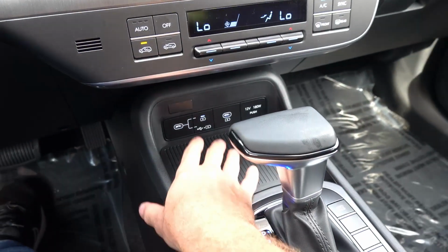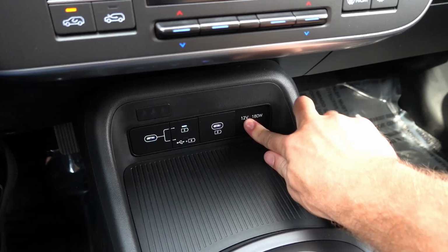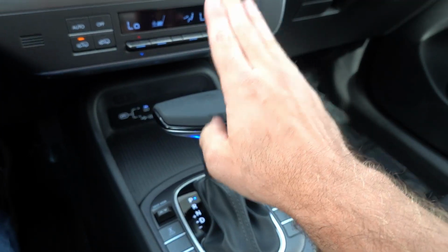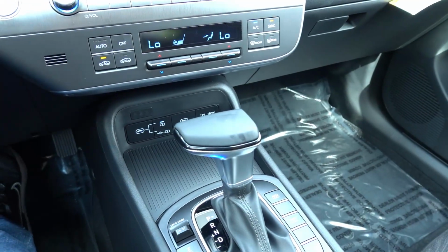And then below that, you do have a good amount of storage space, USB-C data and charge ports, 12-volt outlet right there beside them, as well as your physical shifter here, which is, you know, one of the design aspects that does change in the Kona's lineup if you get the convenience package or some of the higher trims.